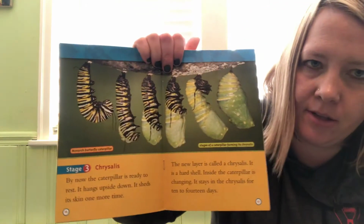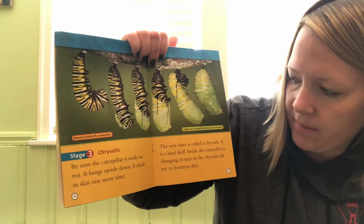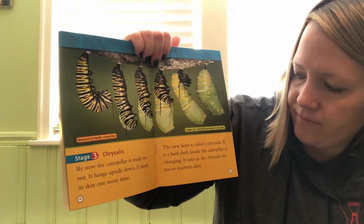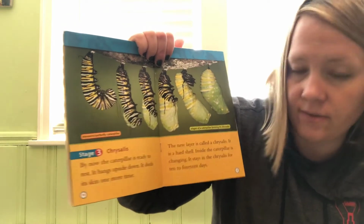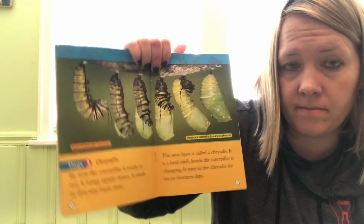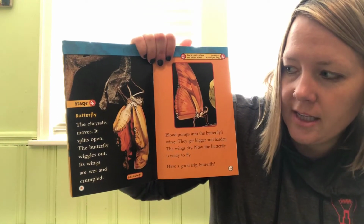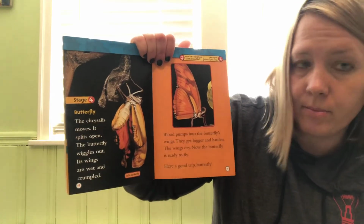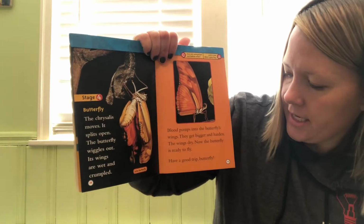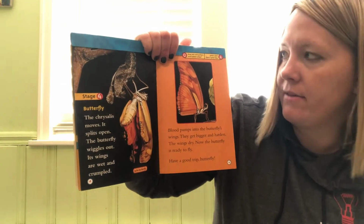By now, the caterpillar is ready to rest. It hangs upside down. It sheds its skin one more time. The new layer is called a chrysalis. It is a hard shell. Inside, the caterpillar is changing. It stays in the chrysalis for 10 to 14 days. What's it changing into, do you remember? The chrysalis moves. It splits open. The butterfly wiggles out. Its wings are wet and crumpled. Blood starts pumping through the butterfly's wings. They get bigger and harden. The wings dry. Now the butterfly is ready to fly. Have a good trip, butterfly.